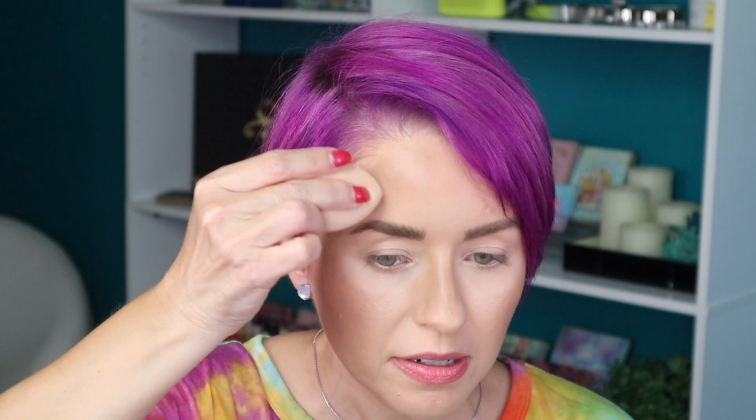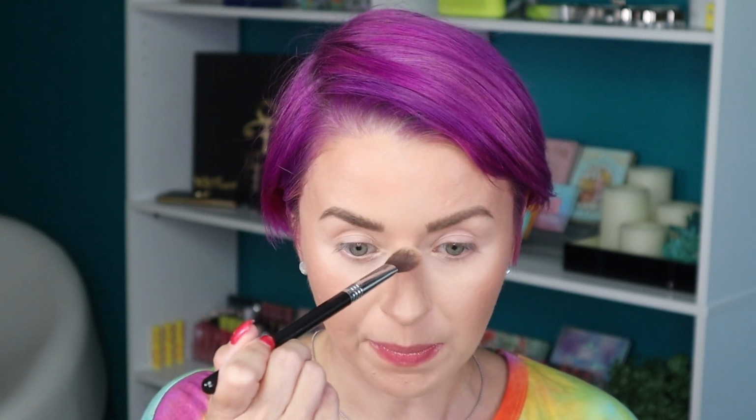I'm going to get my beauty sponge. I'm going to pick up a little bit with it. I'm just going to do this little bit right here. Put it right there. I'm going to try it with a brush as well. I kind of want to save this cheek for the liquid. Now I'm going to take a Sigma F03. I'm going to do a little bit right here. And right here.